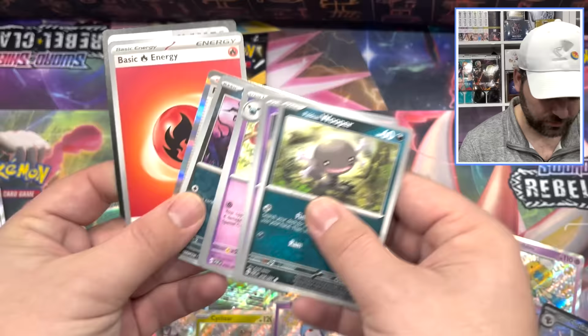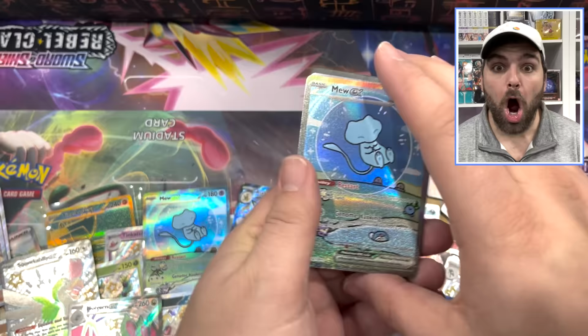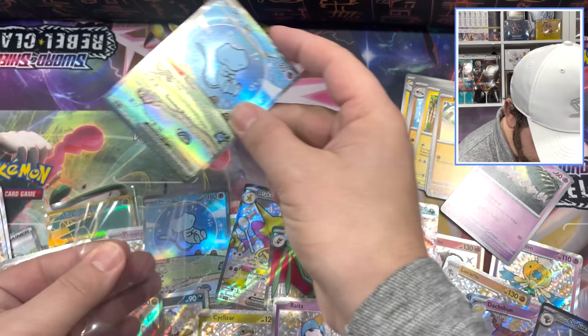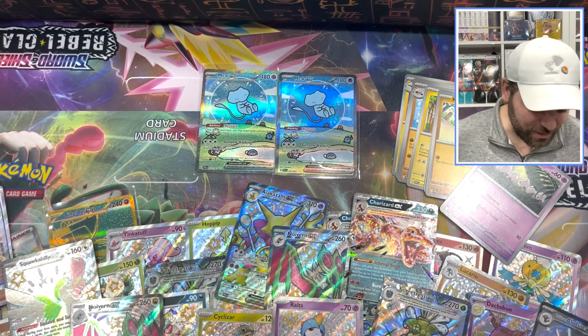Last pack of Destiny. Single, special. Yo! Double special rare, and it's a freaking Mew on the last pack of the case? Are you kidding me? Can my voice go higher? I can't believe the Pokemon Legends just did that to us. I'm blown away. It's freaking Mewtwo. Oh, Mewtwo.